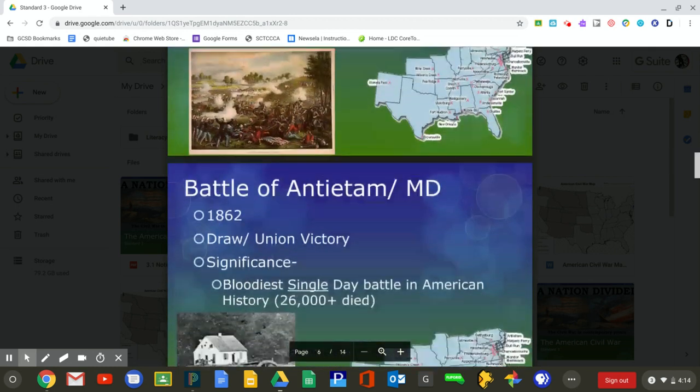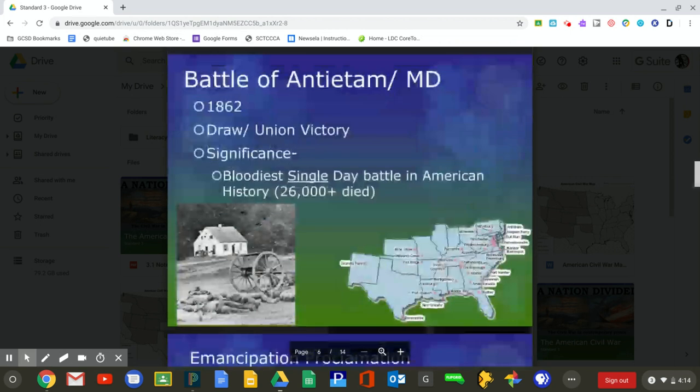Another really bloody, gory battle was the Battle of Antietam in Maryland. That happens in 1862. Many consider that battle to be a draw. It's considered to be one of the bloodiest single days of fighting in American history. 26,000 men would die in the Battle of Antietam. So really pretty significant loss of life in one major battle, and in one day, 26,000 people dying. So pretty huge battle.